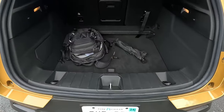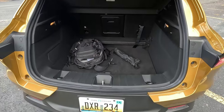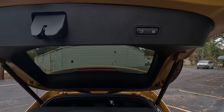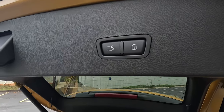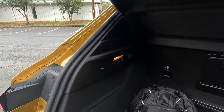But you can see a fairly decent amount of space back here, but nothing class leading by any means. This is a very un-Dodge-like, un-Stellantis-like rear hatch, because the button to close it is on the hatch itself. Many other Stellantis products put it somewhere here on the side. So that is something to note.